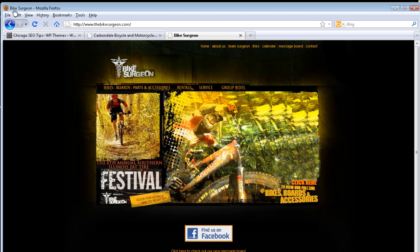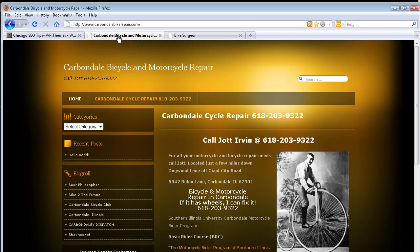So let's look right up here in the left-hand corner. This is your title tag, okay? And this is of course, your URL. If we look at 2 things here, we notice that he has the name of his business, thebikesurgeon.com, as his domain name, and he has just Bike Surgeon as his title tag. Well, let's take a look and see what's going on over here. On this website, what I have for the title tag is Carbondale Bicycle and Motorcycle Repair. And I also have a URL that is carbondalebikerepair.com.